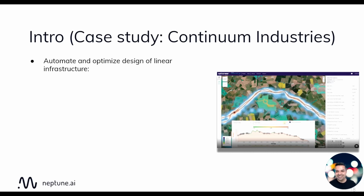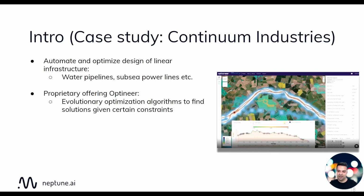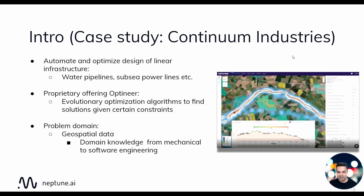So they automate and optimize the design of linear infrastructure. This can include water pipelines. They have a proprietary offering, Optineer, where they run evolutionary optimization algorithms to find specific solutions under certain constraints. And their problem domain specifically deals with geospatial data. And the kind of expertise they need ranges from mechanical engineering to software engineering. So a pretty involved workflow overall.